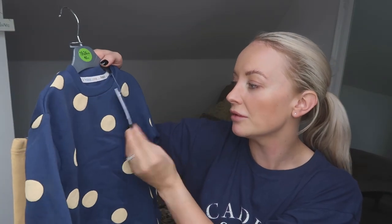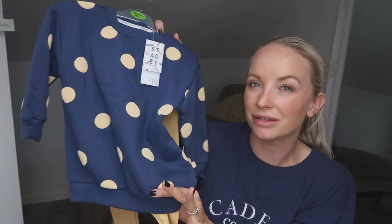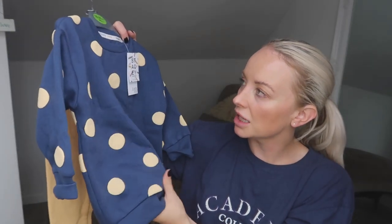And this was £10. Again, it's not expensive for an outfit, but for Primark, I think it probably is. I feel like if this wasn't the Stacey Solomon range, it would probably be about £6 to £8. But yeah, it just feels like really nice quality. And I really like the oversizedness of it as well. So this was the last little item I got from the Stacey Solomon range.